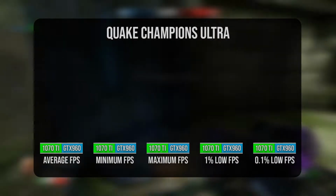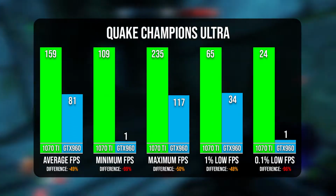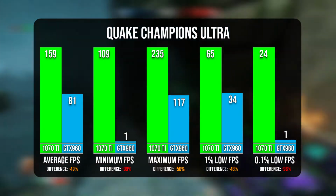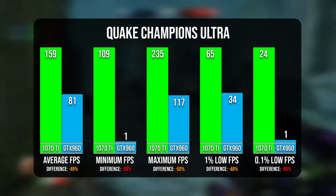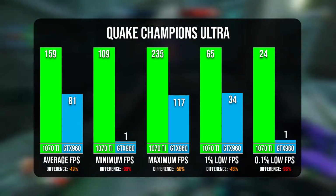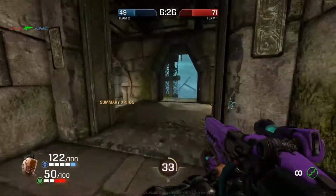Having a look at Quake Champions Ultra, we see a very impressive 81. So for 60 FPS gaming, this is going to be absolutely fantastic. Once again, id Tech optimizing that engine and polishing it to the nth degree.